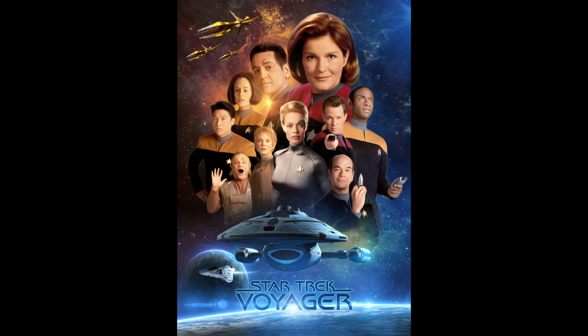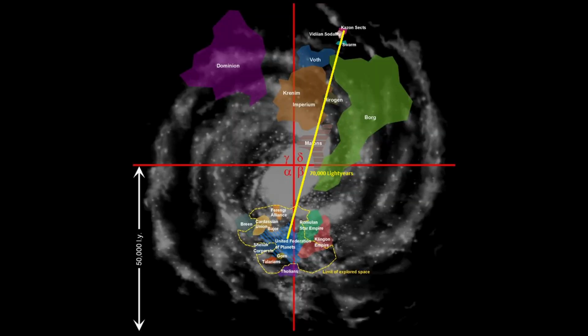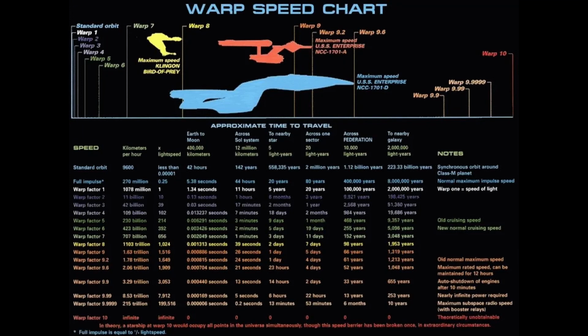If you haven't seen it, the premise of Voyager is that the ship is flung about 70,000 light years from home to the opposite end of the Milky Way galaxy, so it'll take about 70 years at maximum warp to get home. This is because warp speed, despite being faster than light, just isn't that fast on a cosmological scale.